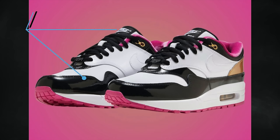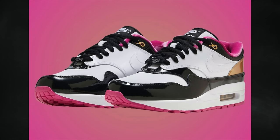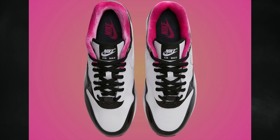The Nike Air Max 1 Grand Piano is returning in 2024. This pair was originally released in 2009 and was sold exclusively at Fantasy, which is a boutique in Taiwan. Only 400 pairs were available, but for the next release, the shoes will be a general release. So that means more pairs, of course, and the specific colorway is white, black, metallic gold, and pink rise. Now, the only difference between this pair and the 2009 release is that they won't come with Fantasy branded locks. However, they will come with two lace locks, one in black, one in pink.